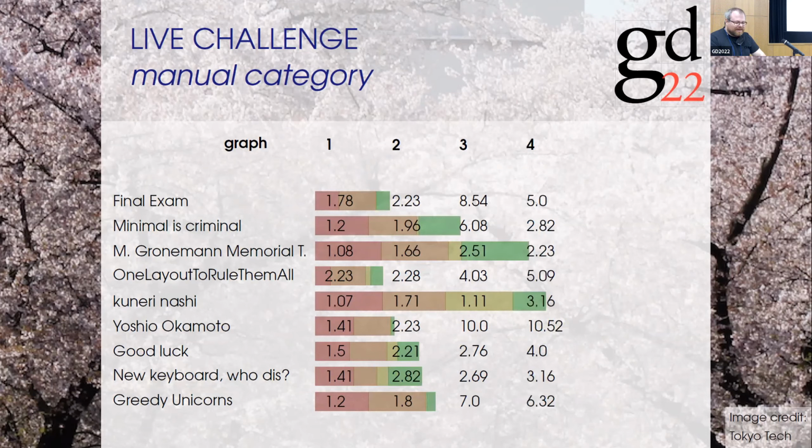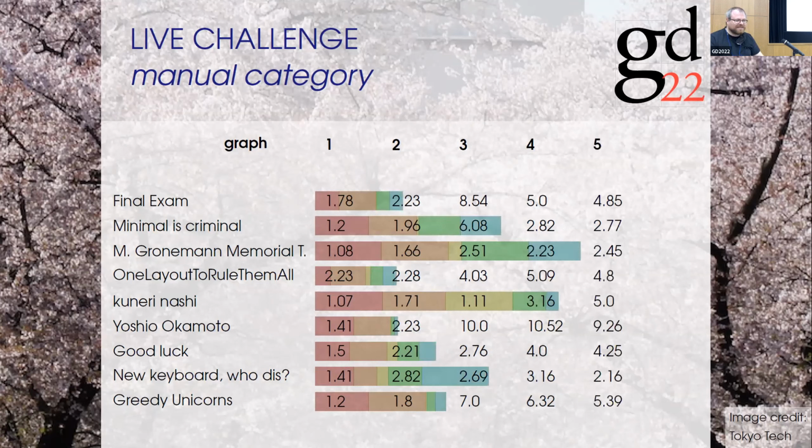But in the fourth graph, Martin Gronemann Memorial Team gets closer again, with Minimal is Criminal clearly in the third spot. 2 more graphs. The fifth graph, Martin Gronemann Memorial Team was much better than Kunerinashi. So they are now clearly ahead, but New Keyboard Who Dis gets much closer. So let's see what happens after the last graph.